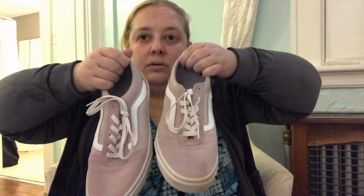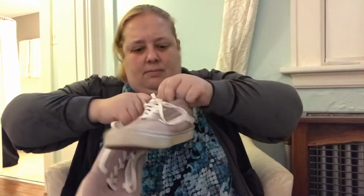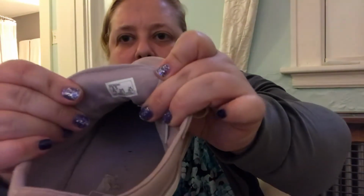And then, the heaviest thing today, which probably bumped up my cost, were these Vans. It might be hard to see. Oh, you can kind of see. They're like a pink color. Women's 9.5. So we'll see how they do.